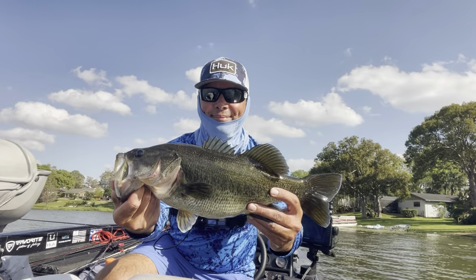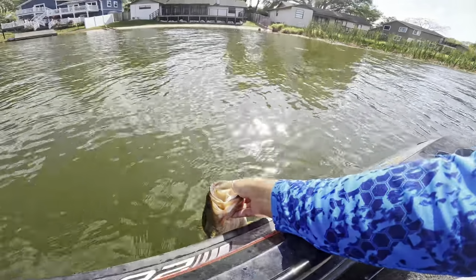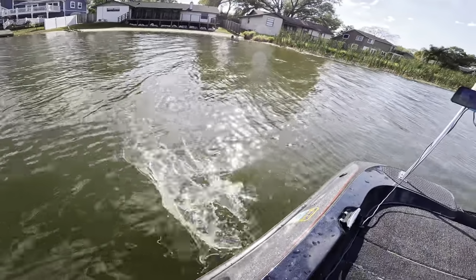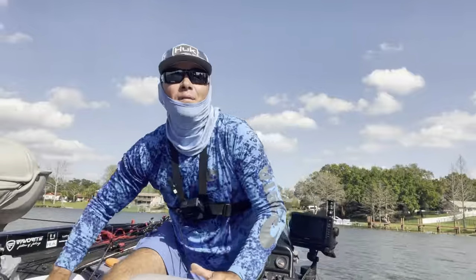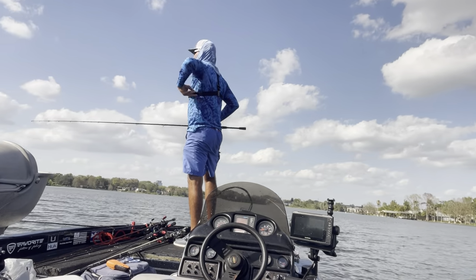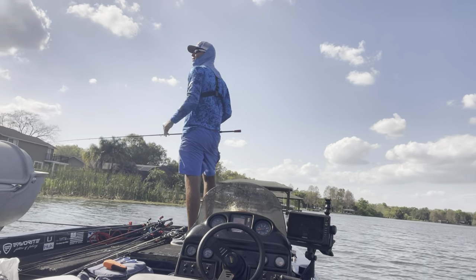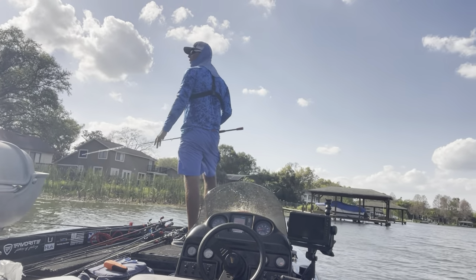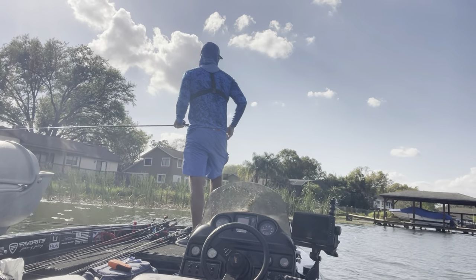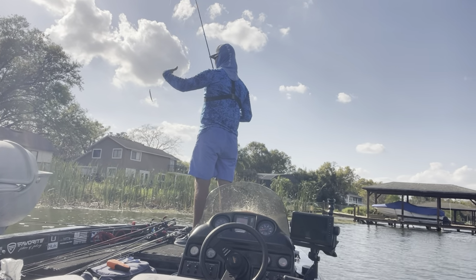Hey guys. There we go. They take off here. I mean, there's definitely fry everywhere. So just focusing on the shallow stuff right now, slow. You know, I moved through a lot of this water with moving baits, picked up one here and there, but never could identify an area that I felt like had fish. So just sticking around this kind of southwest area.